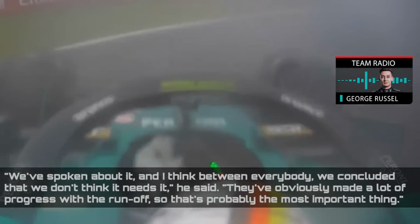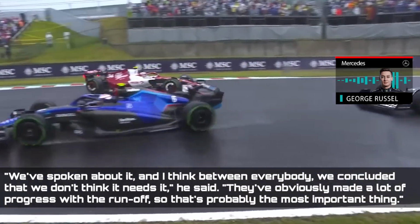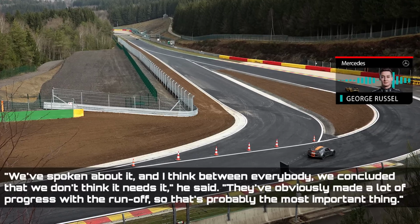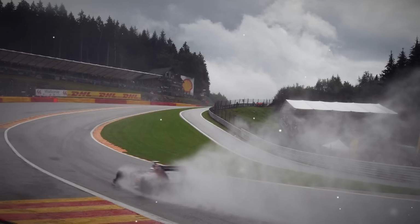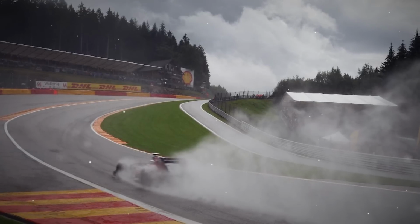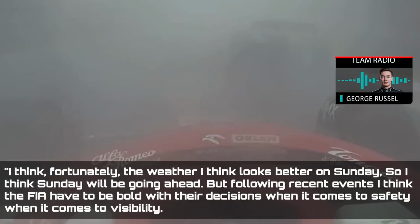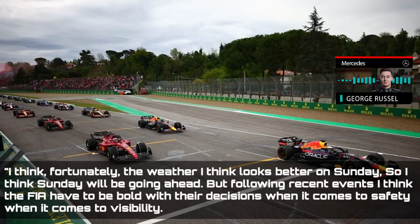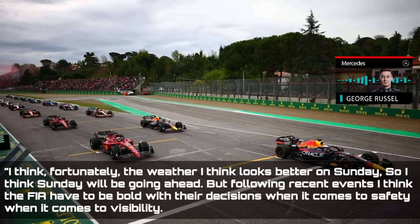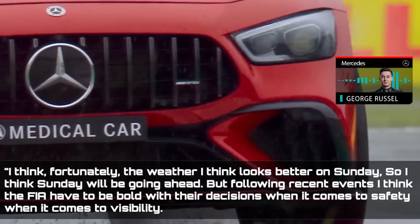"We've spoken about it, and I think between everybody, we concluded that we don't think it needs it," he said. "They've obviously made a lot of progress with the runoff, so that's probably the most important thing." Russell acknowledged that the weather may disrupt at least some of the 3 days of racing this weekend. "I think, fortunately, the weather looks better on Sunday," he said, "so I think Sunday will be going ahead. But following recent events, I think the FIA have to be bold with their decisions when it comes to safety, when it comes to visibility.